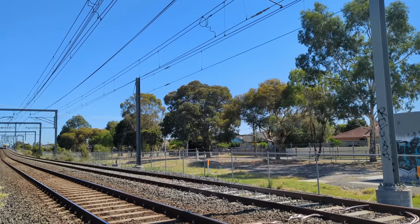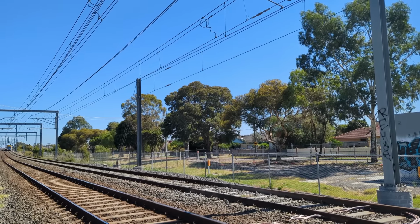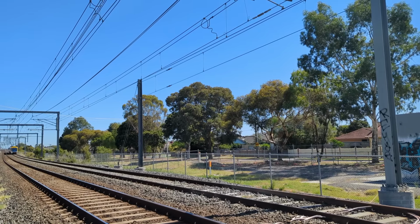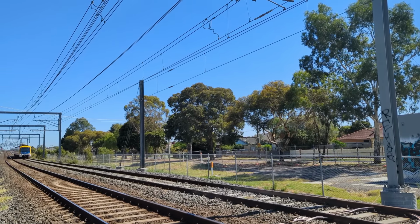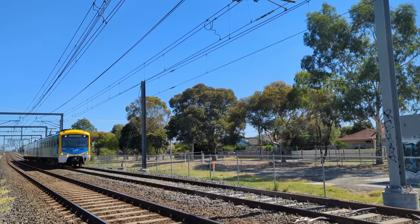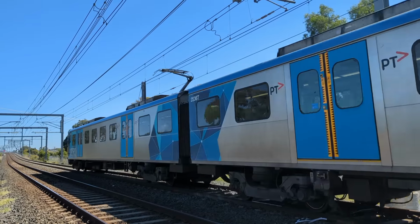Particularly over the last few years, there's been a lot of network-wide standardisation here in Melbourne. This has benefits of making train rides much easier and more accessible for passengers. So in this video, we're going to take a look at some of the changes that have been made to standardise the network, both on our trains and at stations.